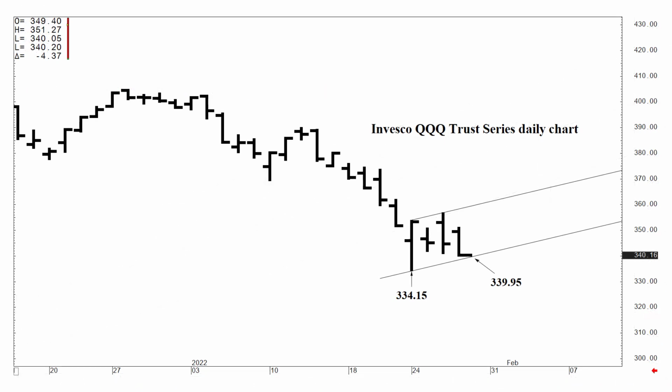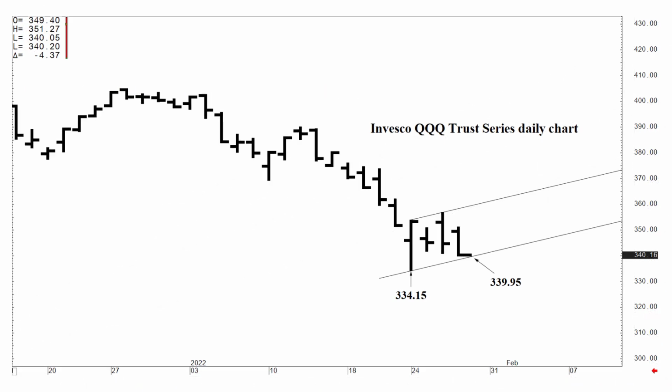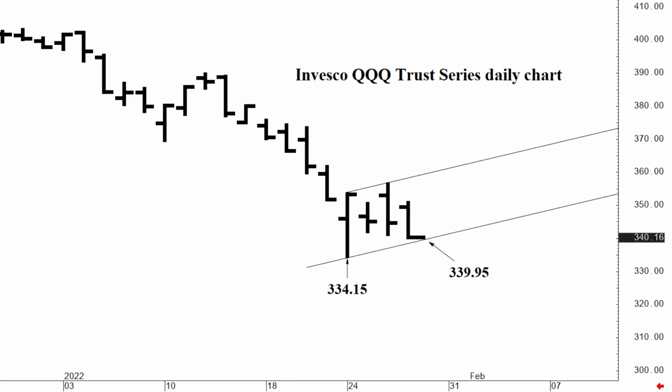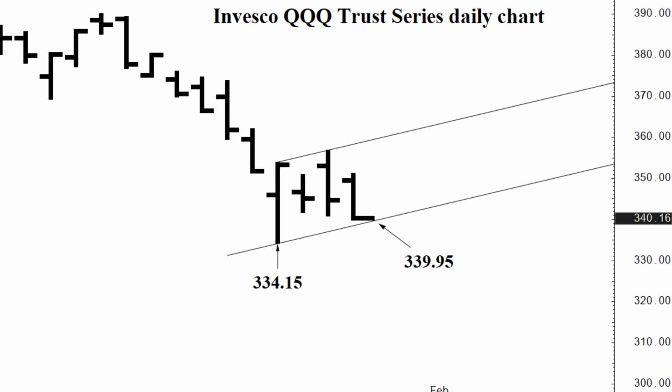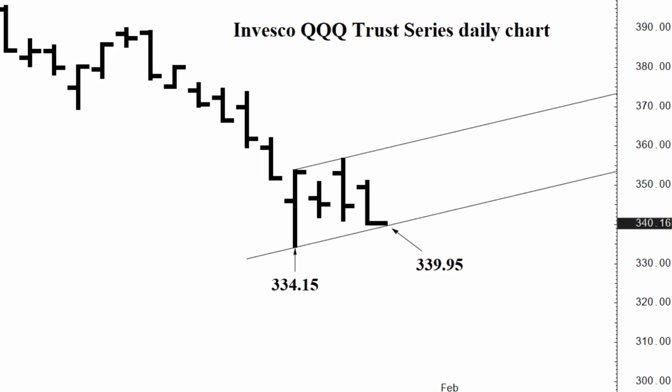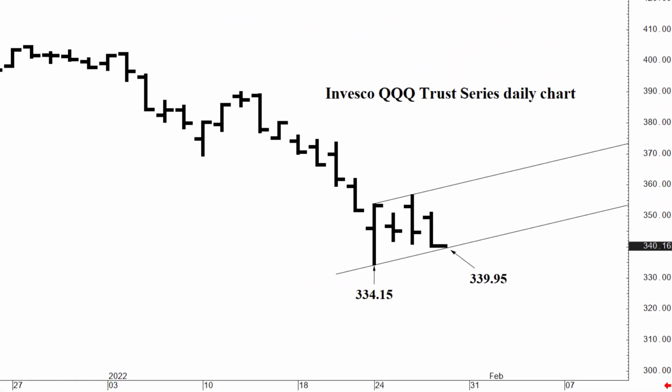We could actually reach it today, and I'll get to that in just a second. Let's take a look at this daily bar chart kind of blown up, and you have a kind of a rising flag at the bottom of a move. This is typically a bearish setup. At 339.95, though, we could bottom out for the day and possibly push into the 350s today.